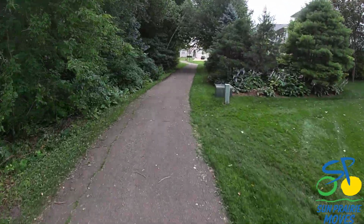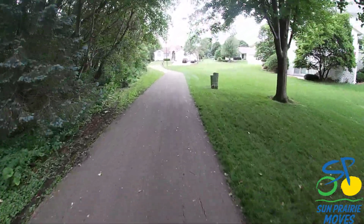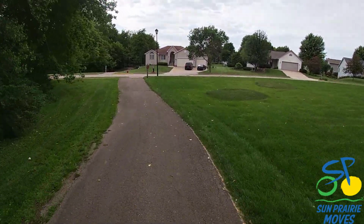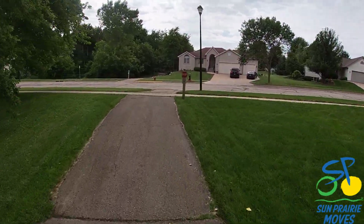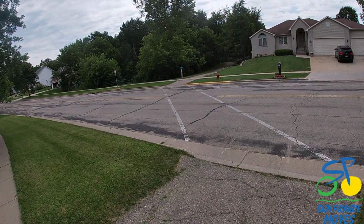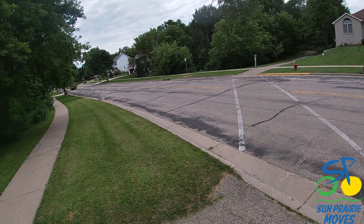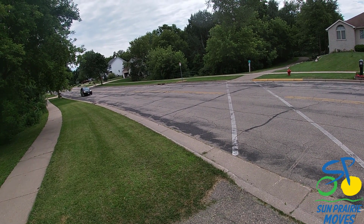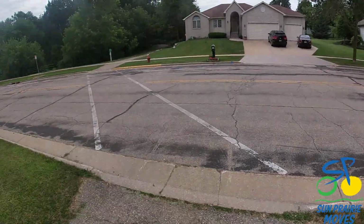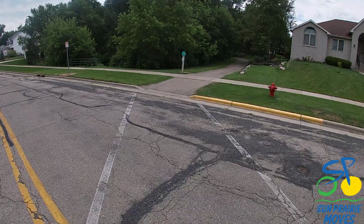So as we're continuing on here, now we're going to get to a little bit bigger street with possible more traffic. That's Broadway Drive, and we want to be sure to stop here as well and look left and right before we cross. So as we're crossing the street, again, wait for cars to pass, allow others to catch up with you maybe.